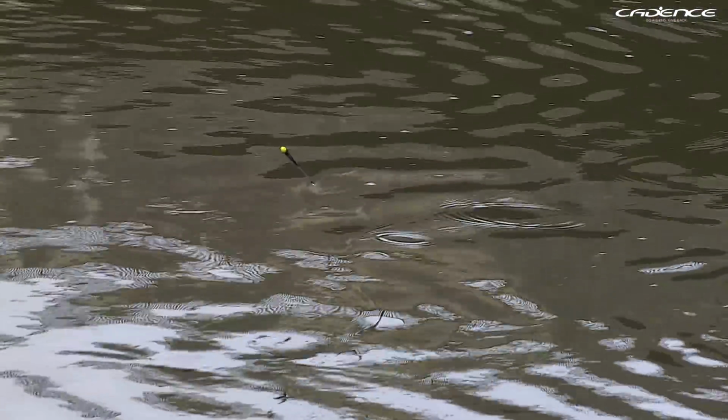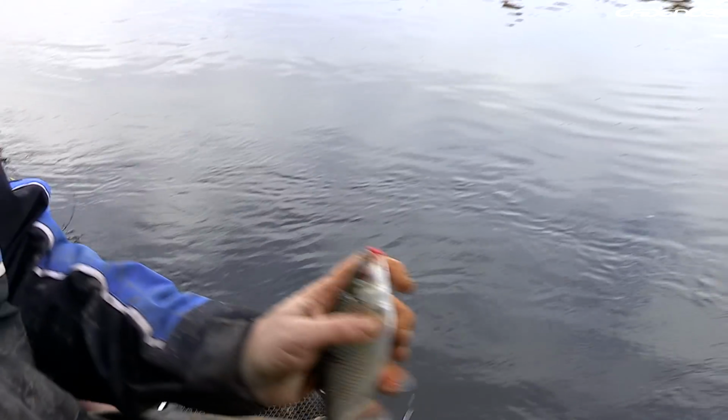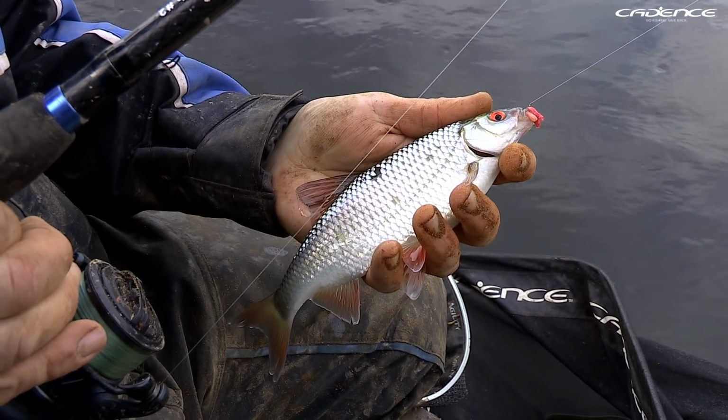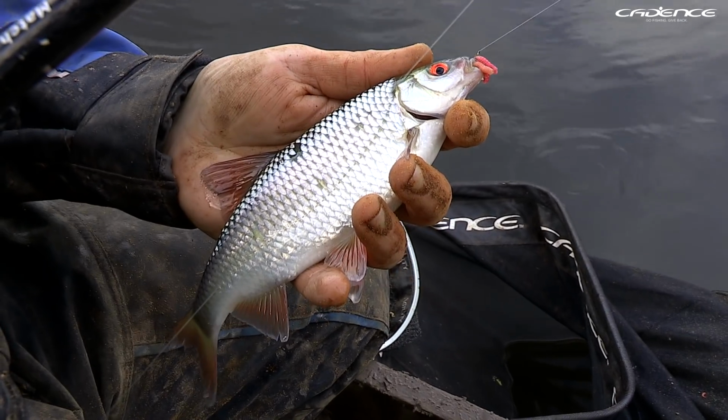And that's a fish, and I'm not sure if it's a roach. Might be. Or it might be another one of those big dace. Oh, it is a roach. So that's kind of proof in the pudding, really. Just by changing the rig and the presentation and where I was fishing it in the swim, I got a better stamp of roach. What a beauty.